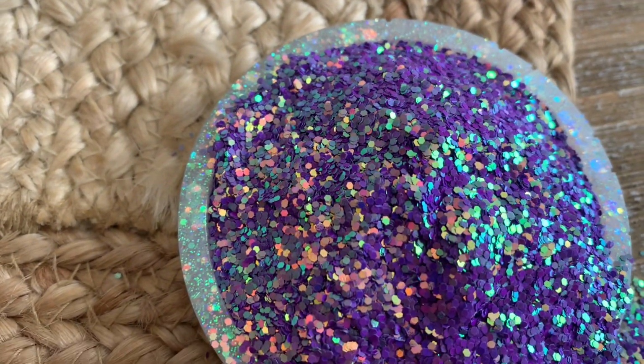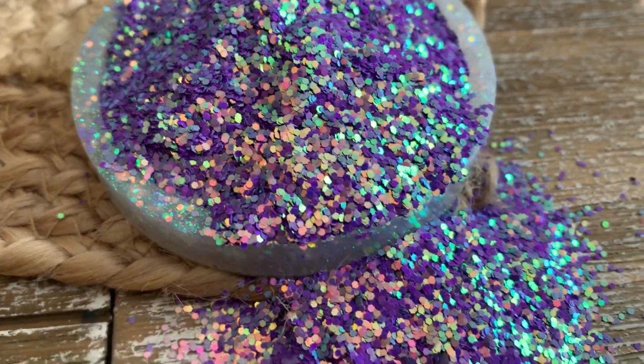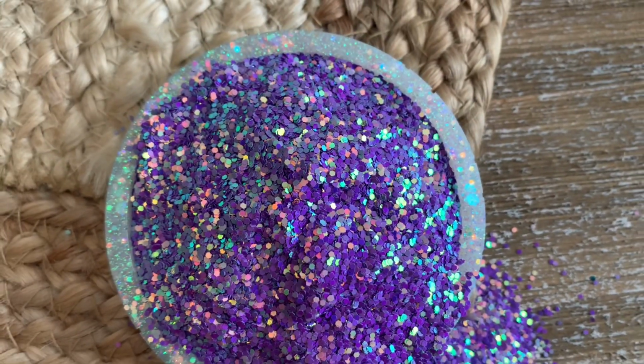Now we have Mermaid. Now this color shifts predominantly between a light purple and a darker lavender color. It also has hints of blue, pink, green, and a light gold.